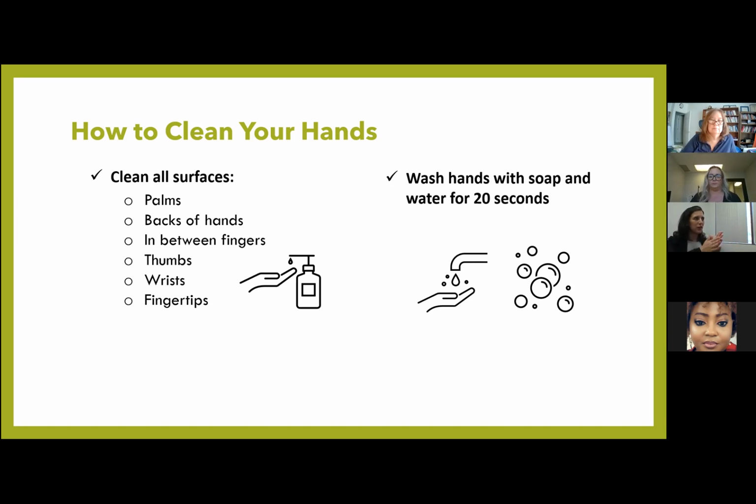So for example, I just put a pump of hand sanitizer on my hands, and I'm going to clean the fronts. So let me get up here, fronts, the backs of my hands, in between my fingers, the thumb, which is kind of its own thing. You don't normally get it if you're just going around. So thumb, wrist, and that's especially important for healthcare workers who are taking on and off gloves, and then the fingertips and really the fingernails.